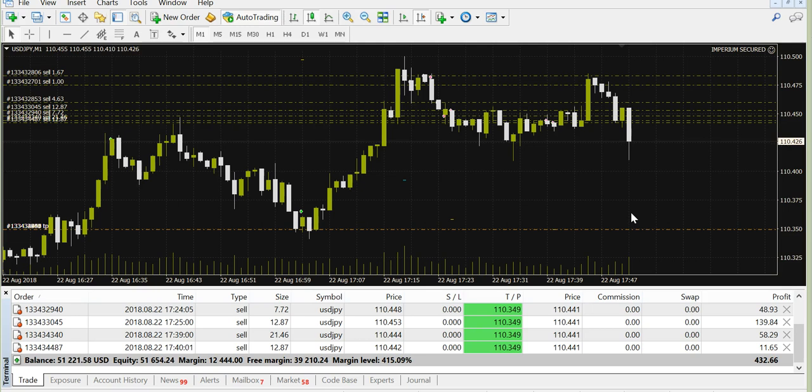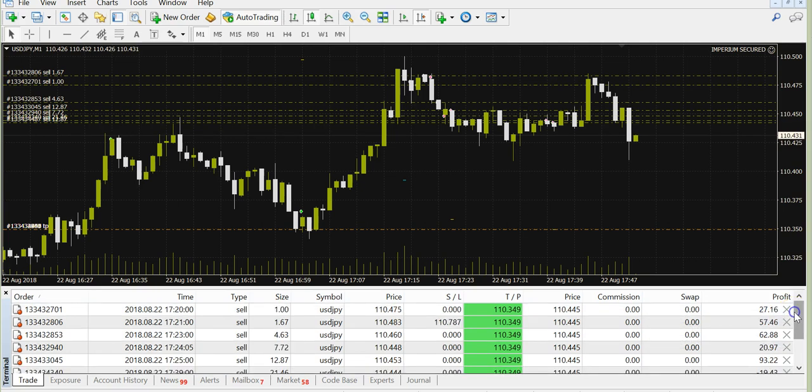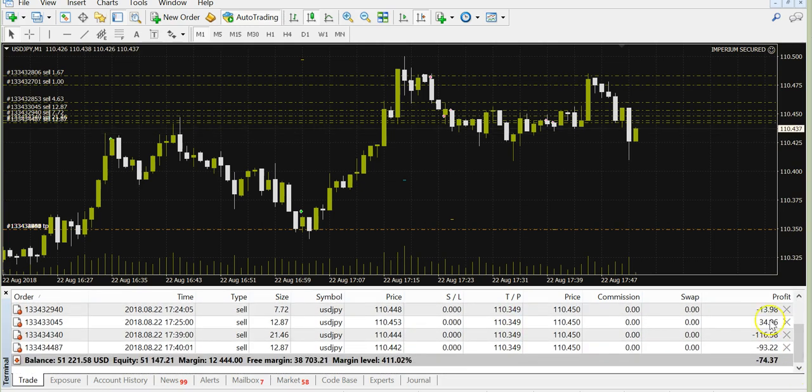I'm still doing final testing on several machines, several accounts. So here is one. We have many trades open. If we want, we can close it here manually, you see, or you can let it go. It will close automatically when it reaches the take profit level.